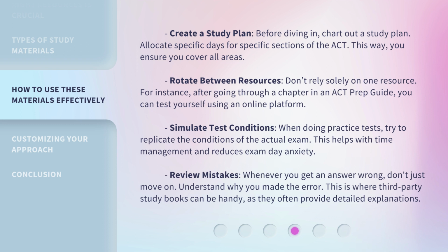Simulate test conditions. When doing practice tests, try to replicate the conditions of the actual exam. This helps with time management and reduces exam day anxiety. Review mistakes. Whenever you get an answer wrong, don't just move on. Understand why you made the error. This is where third-party study books can be handy, as they often provide detailed explanations.